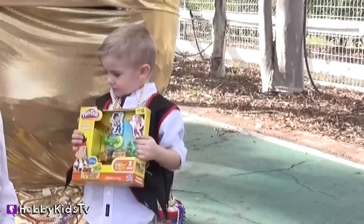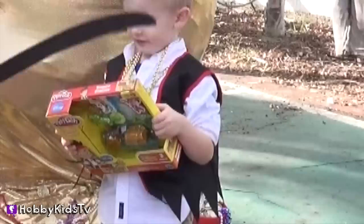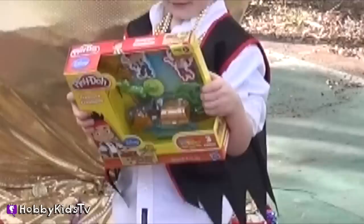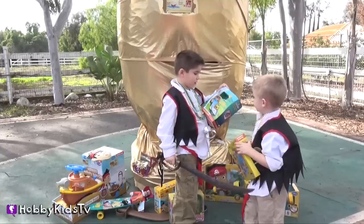Ooh, we got a Play-Doh treasure creation. That's so cool. It comes with 3 cans of Play-Doh. What are you going to make? Are you going to make Tick Tock Croc? Or a cannon? Or a treasure chest? Aw, sweet. Hey, Pig, your turn. What is that? That's a Guppy speeder launcher. That's going to be awesome.